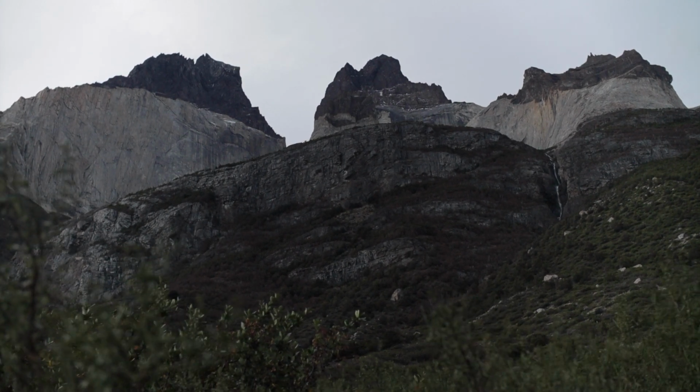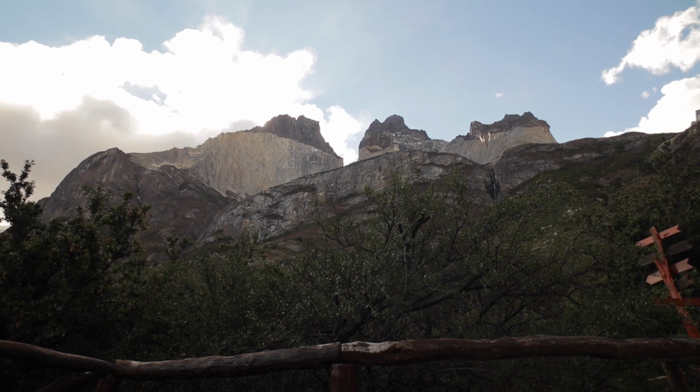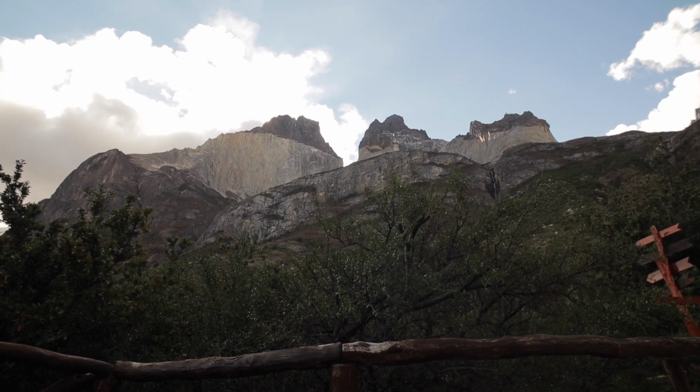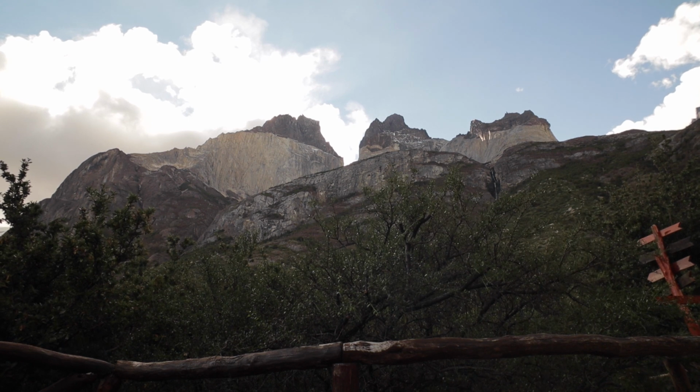The unique shape was created over time by volcanic activity and erosion. Sitting here on the deck of Los Cuernos campsite is the perfect place to enjoy a cold beer and watch the sunset over these wild peaks.